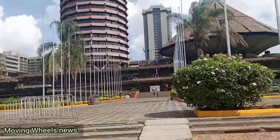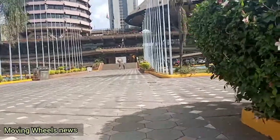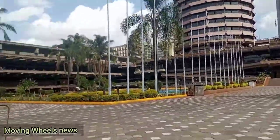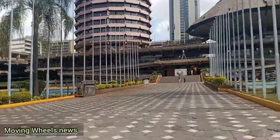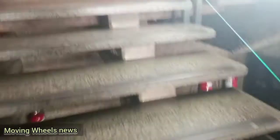We're going to see how we can go up there and learn more. The place looks very nice. Going up to the tower. Yeah, we are going up.